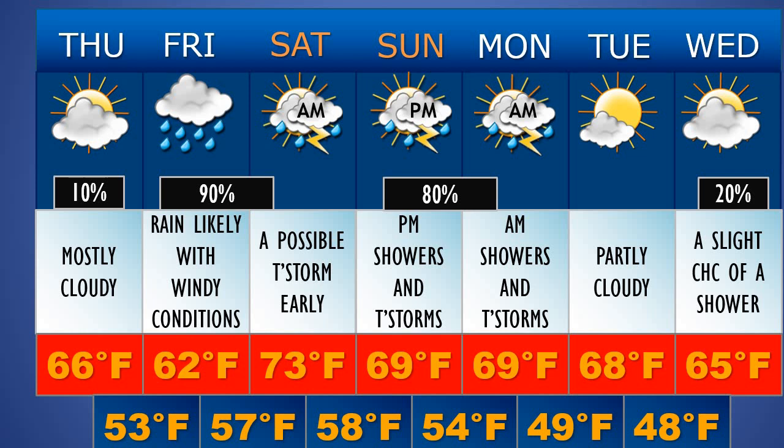Seeing temperatures generally running in the 60s and 70s throughout the next 7 days, a little cooler air mass in store for us as we get into the first part and mid portion of next week, with highs in the mid to upper 60s and those overnight lows dropping into the upper 40s.